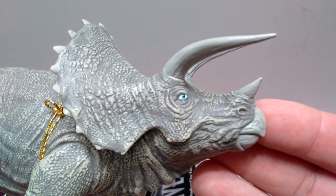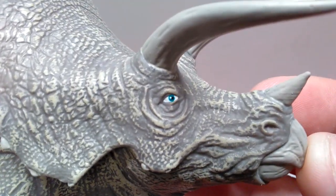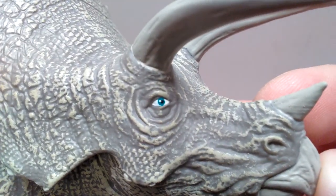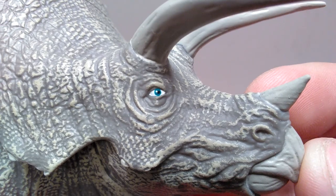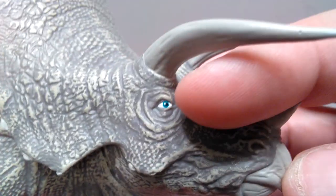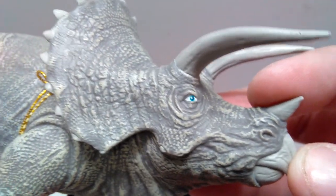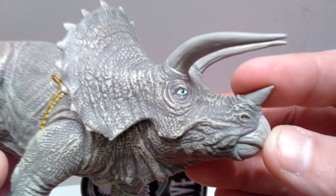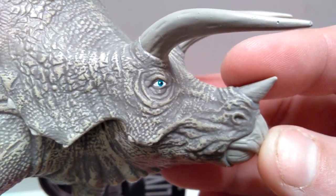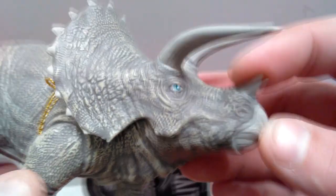So starting with the head sculpt here, you can see if we get close that the detailing of this Triceratops is incredibly well done. Look at the paint used on the eye. The eye is a white coloration, and then you've got a blue background there with a black pupil and even a white spot to kind of insinuate the glare and gloss you would see on an eye. Unfortunately, the eyes themselves don't really appear to have any actual gloss on them, but they give you that white dot to make it look like they do.